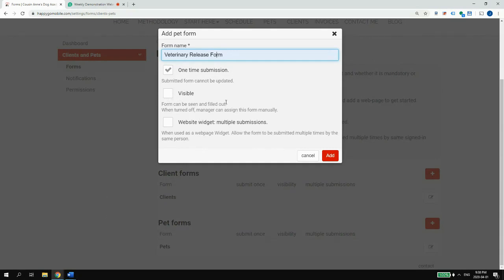Other documents like this one, the veterinary release form, apply for each pet. So I'm going to make it visible so that clients can fill it out at their next availability, when they see it in their dashboard. So far, so good? Yep.